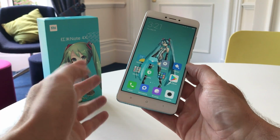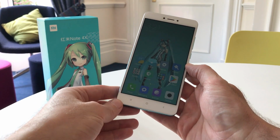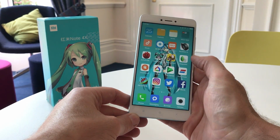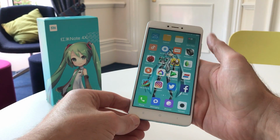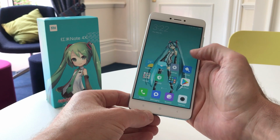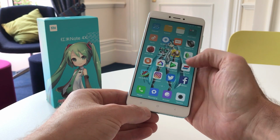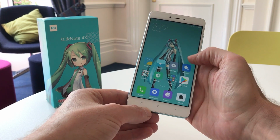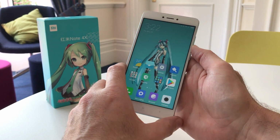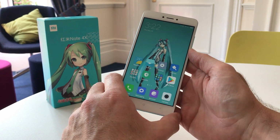The Note 4X, as we said, a 625 processor inside and 3GB of RAM, so it's quite a performance device. We've had no problems running games, and the operating system zips through very quickly. Really no problems or slowness going through. You will find occasionally that there are a few apps that take just that little bit too long to open, but really it's nothing to be worried about.